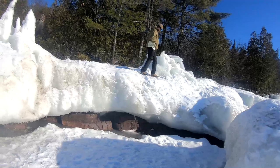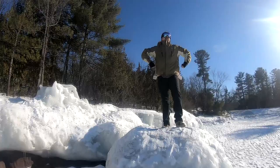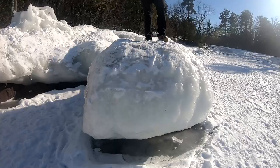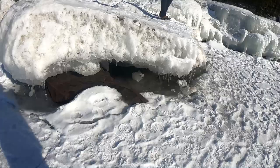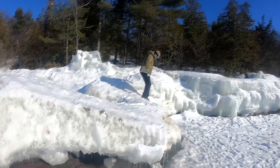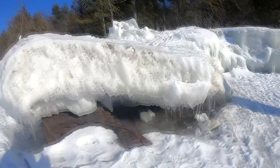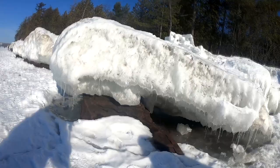Oh, careful. Rob, conqueror of the ice ball. Careful, Rob. It's probably not good when I heard a crack over here when you jumped off that. But like, look at this. You can see all the way underneath that. My home.